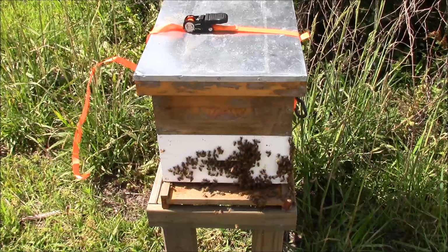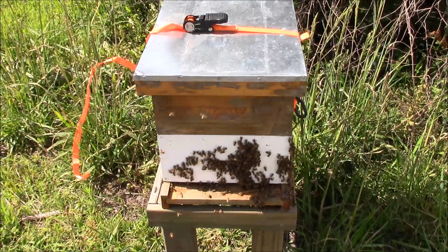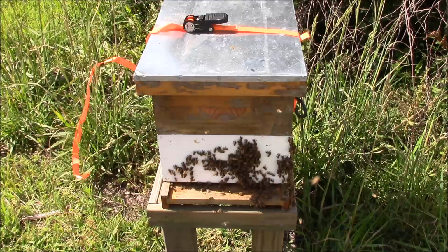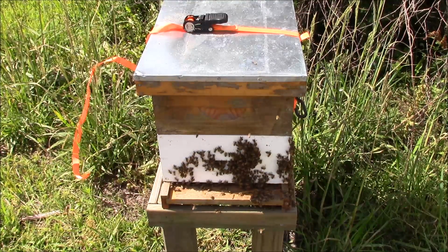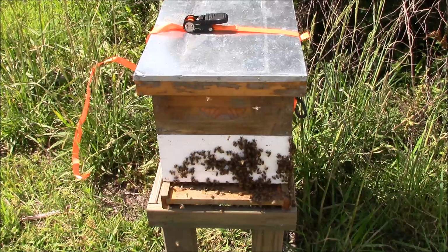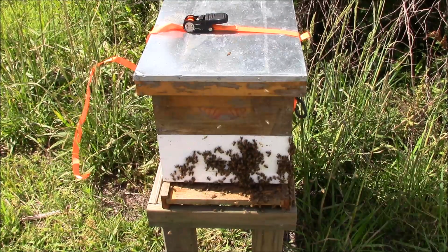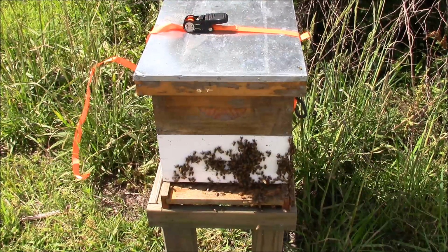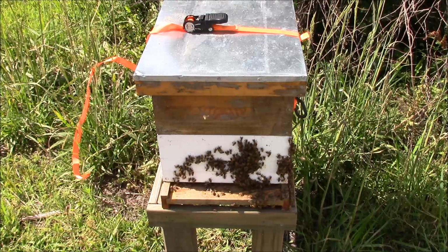start requeening themselves. Now what I'm going to be looking for is if they've got pollen and all that other good stuff in there. If they do, then they'll be able to requeen themselves. If it's just honey, then we're going to have to bring some resources over here. The only thing about that is I don't have a whole lot of medium frame stuff that I let the bees lay in. So let's inspect this thing and see what we got.